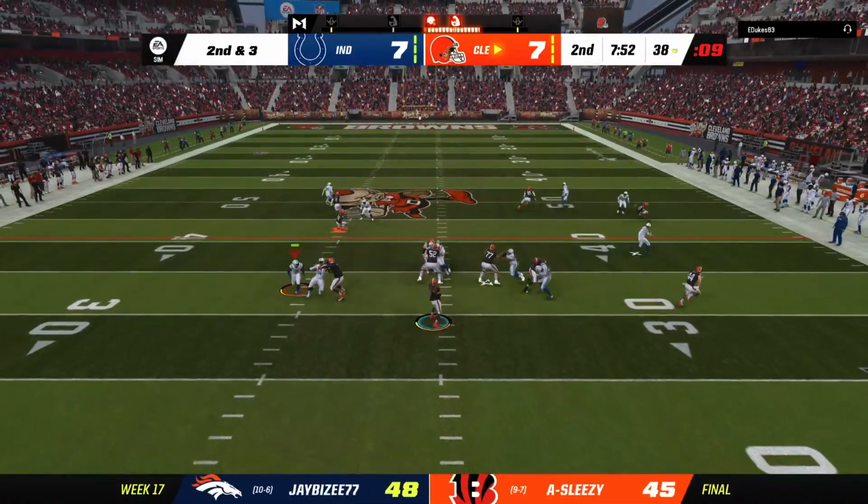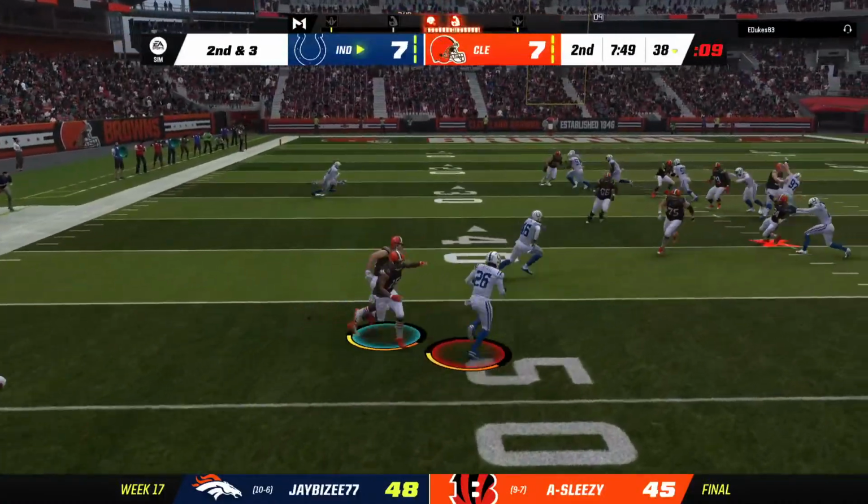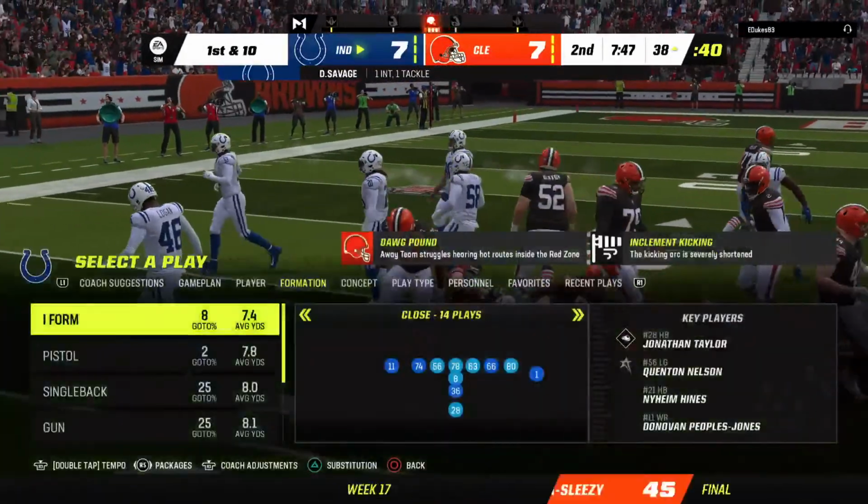From the 38, Watson. And he fires one that's intercepted. Picked off by Darnell Savage. And the Colts are going to take possession of the football.